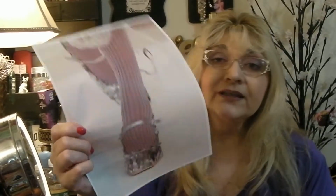Also big this spring is shoes with embellishments, whether it be embroidery, whether it be feathers or flowers, just shoes with embellishments. Also big is shoes with socks. I think shoes with socks is okay if you're under 6. I don't think that's attractive once you're over 6 years old, but that is the trend for this spring.